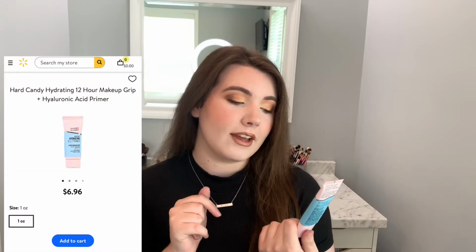Oh wait, I have one more primer that I almost forgot about. It was hidden underneath my mess of a table right now. So this one I just got a few weeks ago. I can't exactly remember, but I've heard everyone say that it was a Milk Makeup Hydro Grip dupe, and I will say I definitely agree with it. This is the Hard Candy Sheer Envy Hydrating Primer.